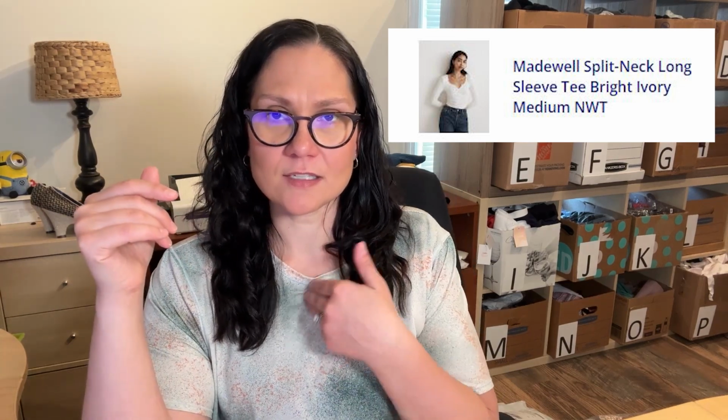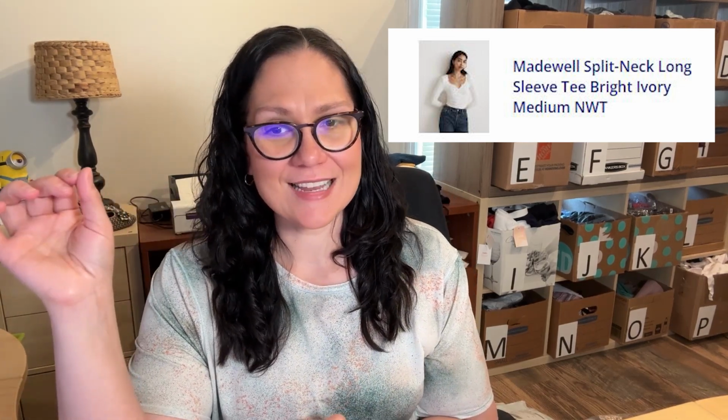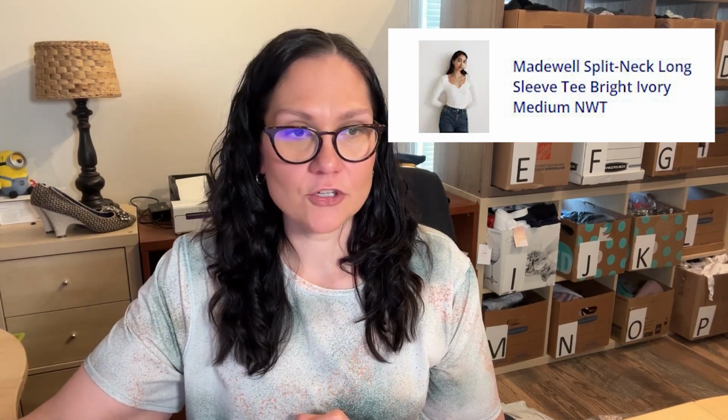There was a split neck long sleeve t-shirt in bright ivory, so that had a split here. This was a $15.99 eBay sale. Took about 2 months, but again, still a basic t-shirt.